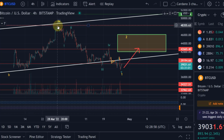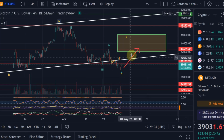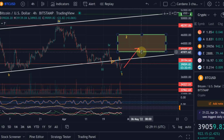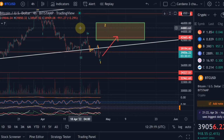So after this first wave, 1, 2, 3, 4, 5, you should see a wave 2, ABC, which then should take us into the region between 42k and 46k. Let's keep it like that at the moment.